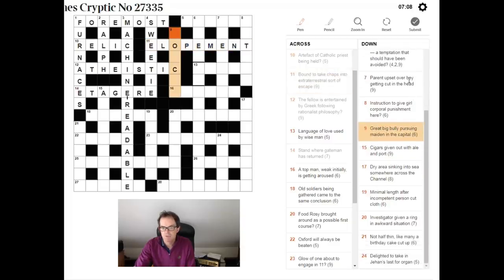Great big bully pursuing maiden in the capital. Okay, well, here it helps to know that M can be an abbreviation for maiden. That's from cricket scoring. Cricket scoring comes up over and over again. So if you want to get good at crosswords, do consider words like over will be abbreviated to O, and learn your cricket terms. So M here, great big, oversized, believe it or not. Bully is a cow. And Moscow, obviously, is the capital.